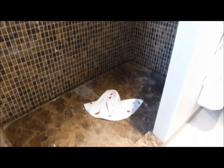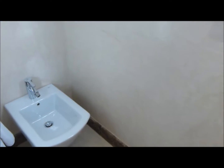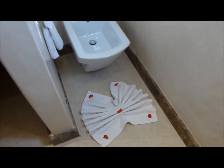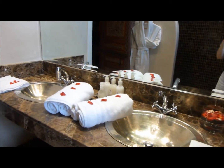Of course, I don't know how we're going to use the shower like this. Or of course, one has to have rose petals everywhere. So we're going to try to be comfortable here for the next few days.